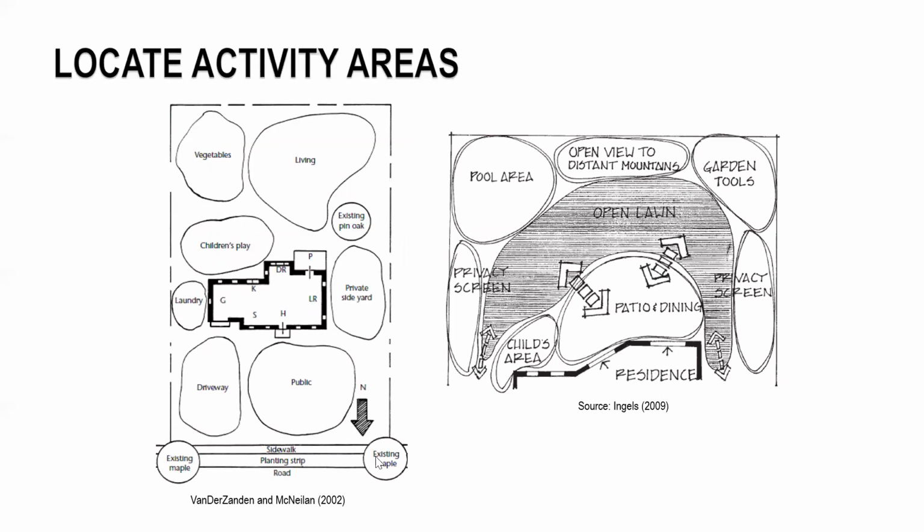For instance, this is how you locate. You'll say, okay, the house is here. Then there's a laundry place somewhere. There's a children's play area here. There's a vegetable garden here. There's a living area here. Maybe this is where the pool is located, with chairs around the pool. Hence it's called the living area.